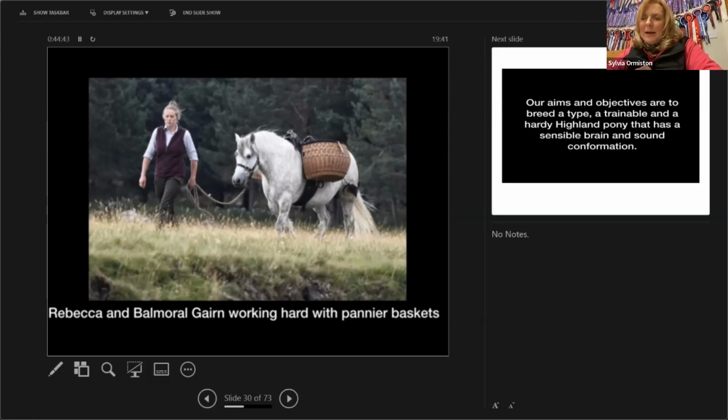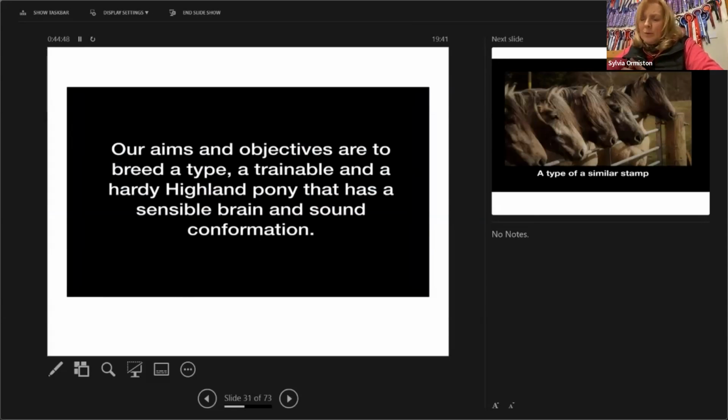So if we go to the next slide, you'll see that we have the reason why what we're doing, our aims and objectives, are to breed a type, a trainable and hardy Highland pony that has a sensible brain and sound conformation. Now, before anybody says anything about a Highland pony and how sparkly it has to be in the show ring or whatever, I'm afraid that is not what a Highland pony is in our eyes. A Highland pony has to have a brain first and foremost, and if we can't work with that brain, they don't do our job.